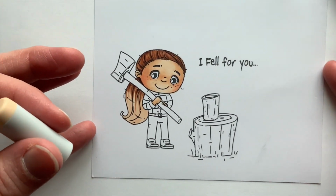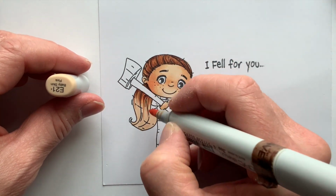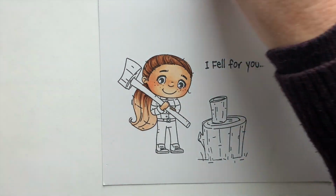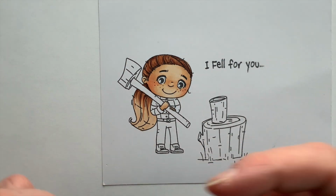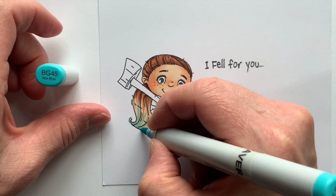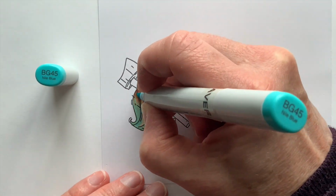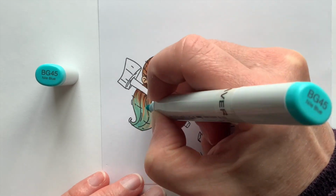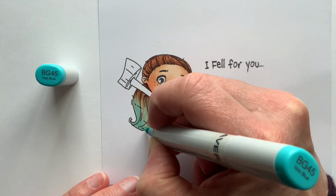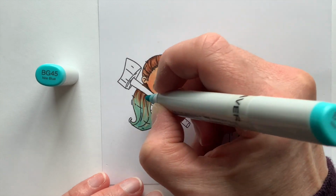So this smushed together pretty significantly. I'm not seeing a ton of texture. I'm okay with that for this. She's so small. So from the tip up, I'm actually going to go over most of this, and I have to kind of curl it. So if you need to turn her on her side, definitely do that. So you can get kind of around that swoosh. This is a juicy marker.